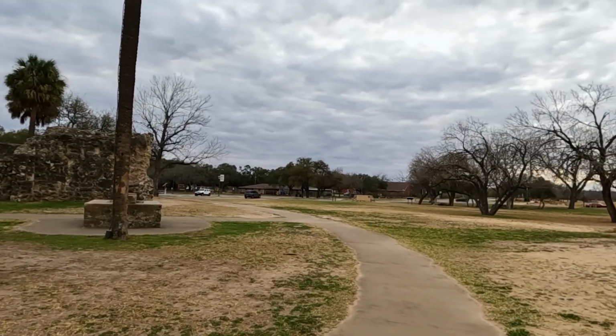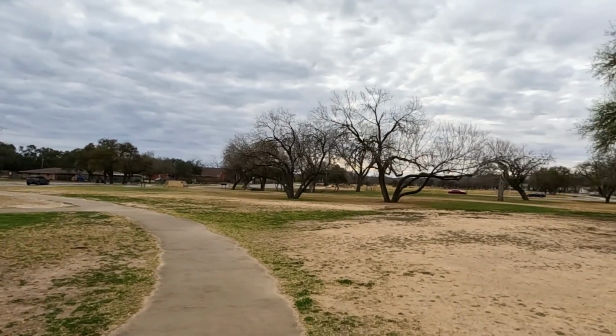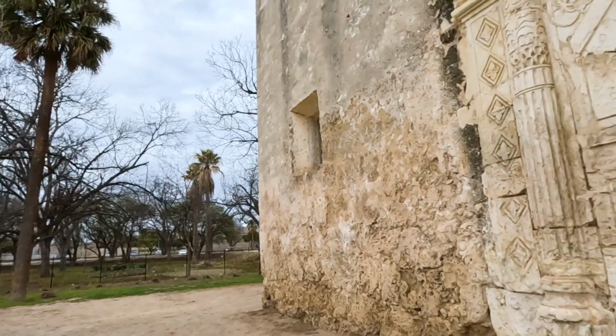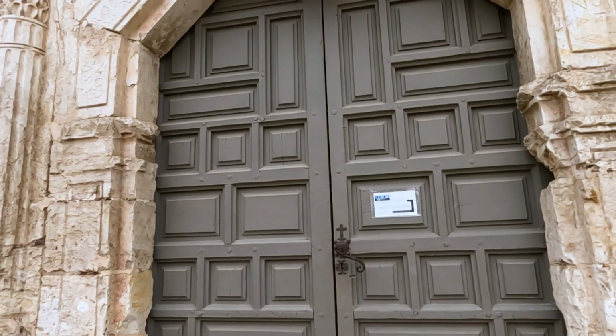So this church used to have some art and paintings on the outside. Those have since faded. It does say that you can see some of the original frescoes, as they call it, the original paintings on the inside of the church. Now let's see if they let us go inside. It says entry to the church is actually through the rear door.